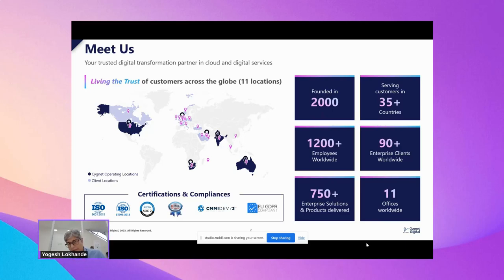We are a very established company. It's a global multinational. We're working in about 35 countries with over 1,200 employees and having offices in more than 11 places across the world. So we focus on delivering IT solutions and services to our clients. And we also have a number of products to help customers solve their business problems. We also have the certifications, which are nowadays pretty common to most of the IT industry, ISO and CMM and so on.